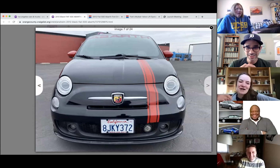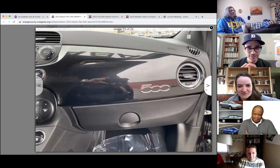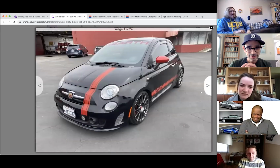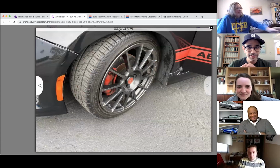All right, backing you up, let's see the tires. I don't think there's a close up of the tires. There has to be one. There, they show the tire turned out. Oh, they're Falcons. Okay. It's an M&S all season, but they're not bad tires.